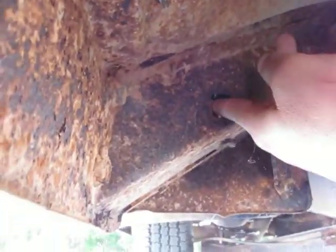Same thing as the other side. You can see here the rust on there, but the rocker's in good shape. That little spot that I showed you earlier on the bottom, but look at the inside cab corner here. Got a little hole there. Other than that, solid on the edges.